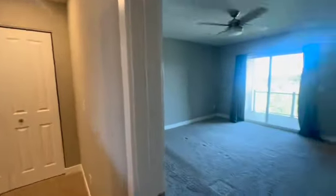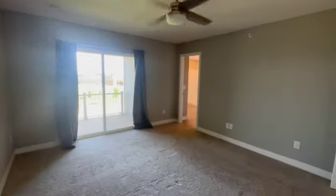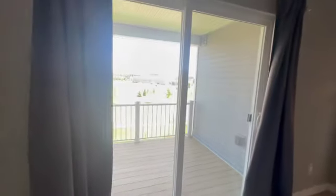And then our great big master here. So you can see all the rooms are great sizes. Love all the big windows, sliding doors. You've got your private deck here.